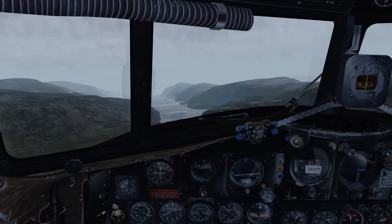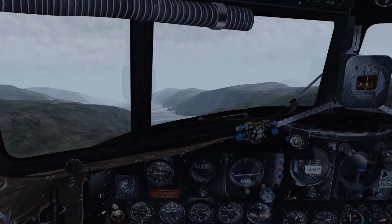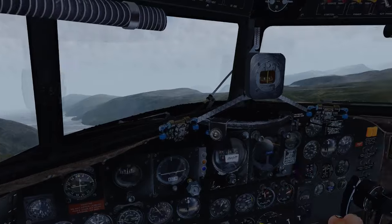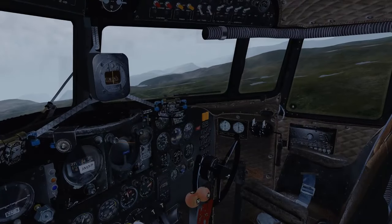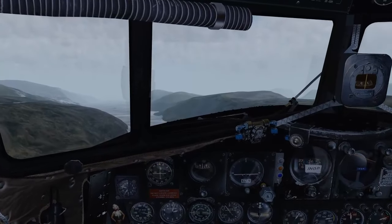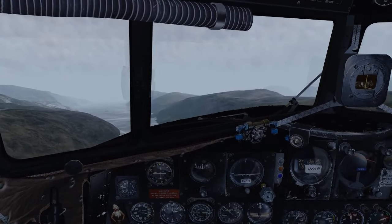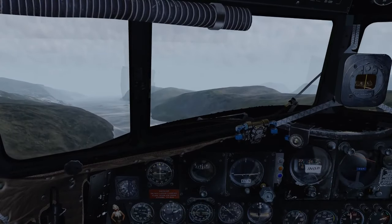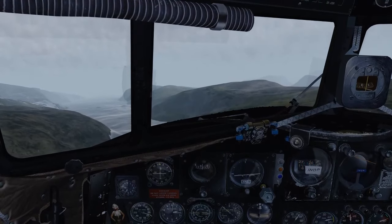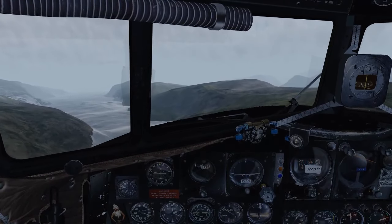So, all right, we are climbing out almost to 2,000. We're going to follow this little valley here. As you can see, pretty high terrain all around us. So there's not a lot of options. We just climb out of here. Like I say, once we get to about 5,000 or so, then we can kind of set our heading a little bit more to the east. We're pretty close to directly east right now.